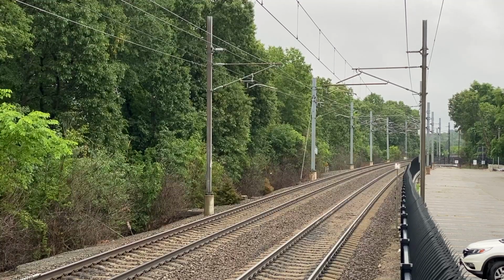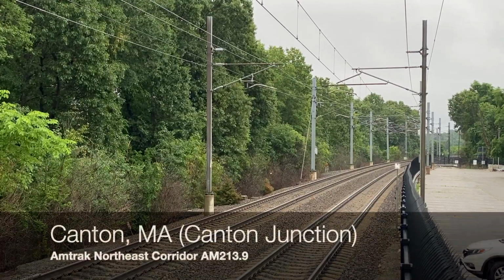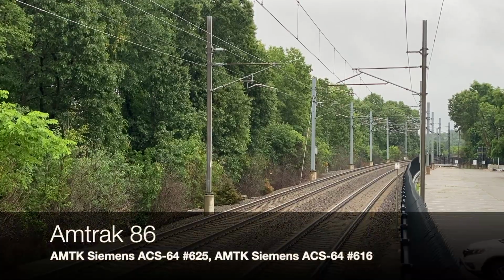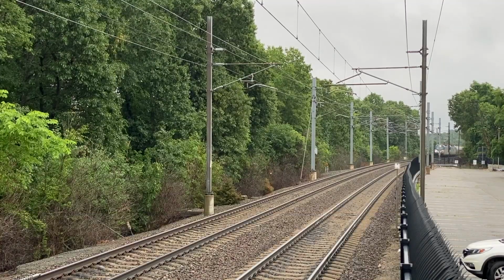Doubleheaders on Northeast Regional trains aren't terribly rare, but they're still pretty cool to see, especially when you consider that this train has as much as 17,000 horsepower at its disposal thanks to the electric locomotive's unique ability to temporarily overload traction motors when accelerating.